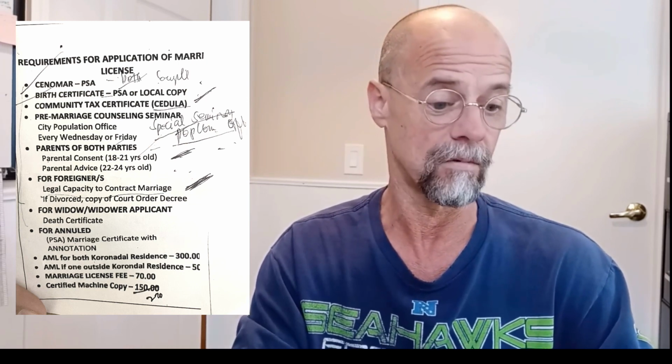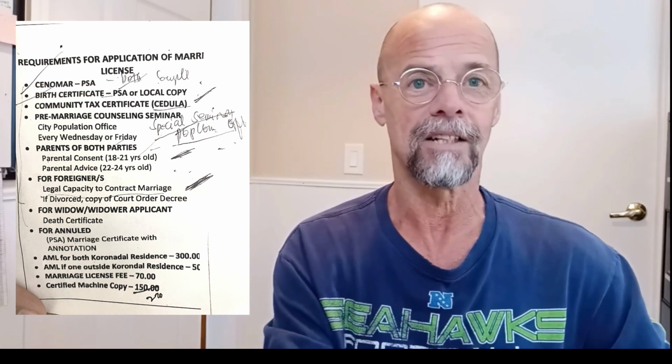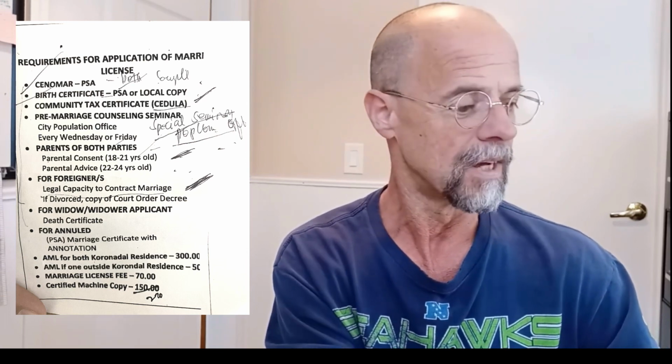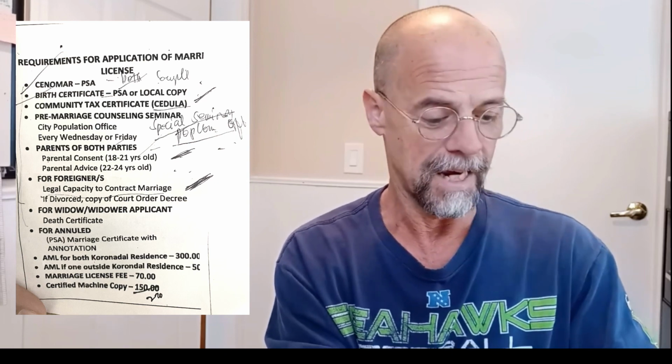Parents of both parties. If one of you is between the years of 18 and 21 years old, you will need a parental consent. If 22 to 24 years old, you need parental advice, and that's a signed and notarized document that the Filipino will need. For foreigners like myself, you need the legal capacity to contract marriage. Now, you can't get that now. You used to get that at the U.S. consulate, if you're from the U.S. or a foreign country, you get that at the consulate. The consulates aren't doing that anymore. The Philippines is now allowing you to get an affidavit in lieu of the legal capacity to marry.